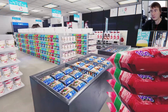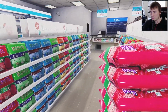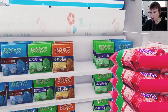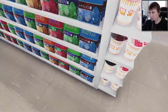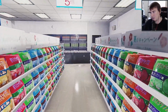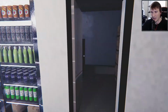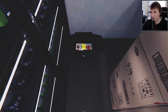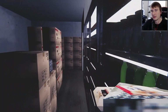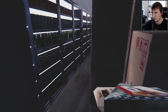Oh, thank God we took a pile. Imagine taking one by one. It will take forever to restock it. I don't know how it works in real life. Maybe in real life people do that, they take one by one to make the hours longer. What the fuck?